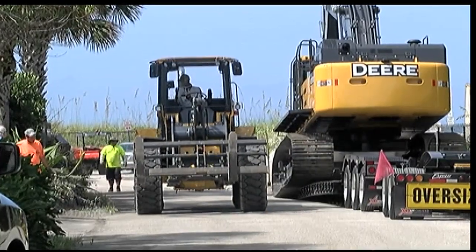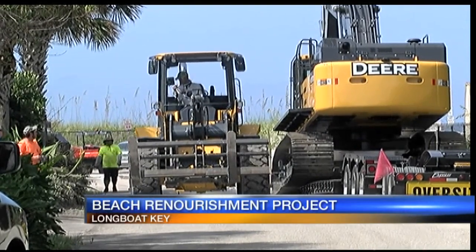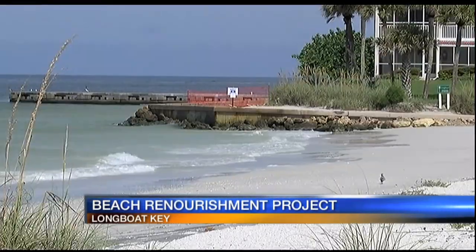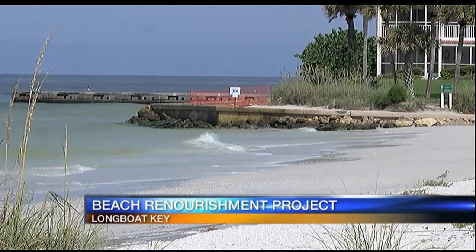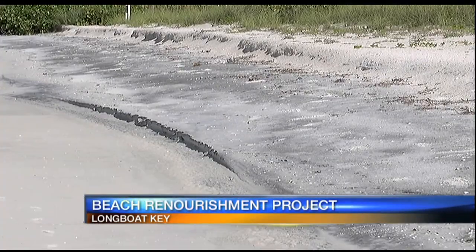Scott, I'm here in front of the North Shore Public Beach Access in Longboat Key, which is currently closed due to this renourishment project. Now the project is expected to be complete within a month. Public Works said that this part of the island sees a lot of erosion because there is a reversal zone here, which means the current splits in two directions.